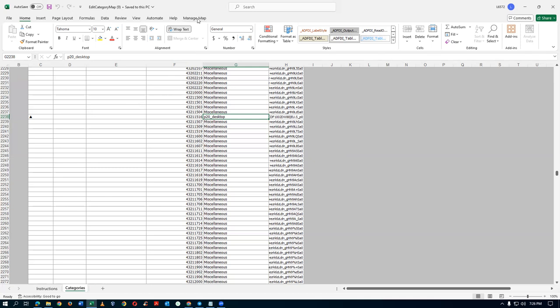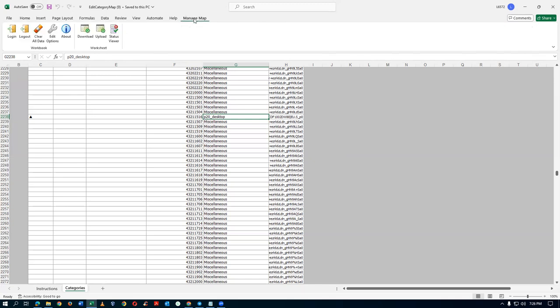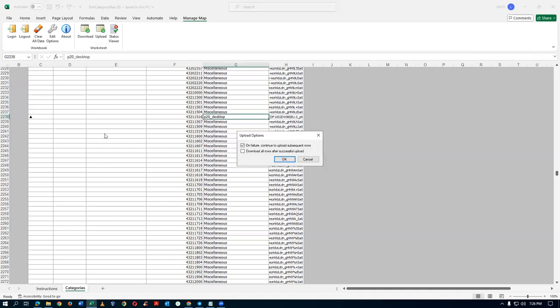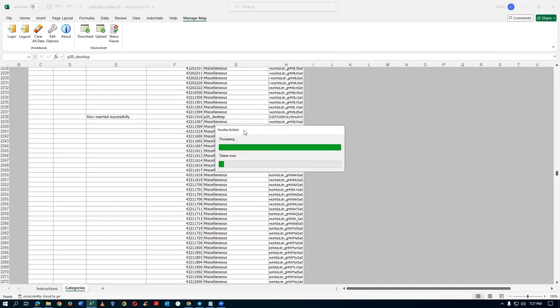And then what happens? Go to the manage map at the top and then upload. So we have inserted a new one. Click on upload. You have to install the latest one if it is prompting for. I already installed, so I'm not installing it. After that, you have to install it again and then close everything and re-log in actually.